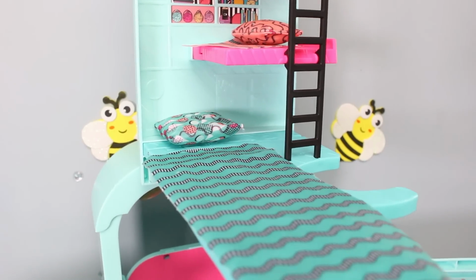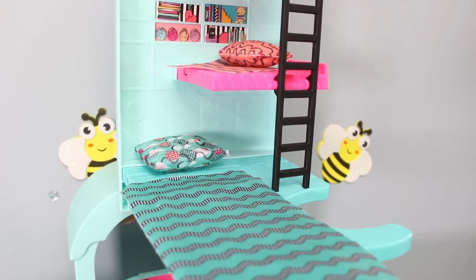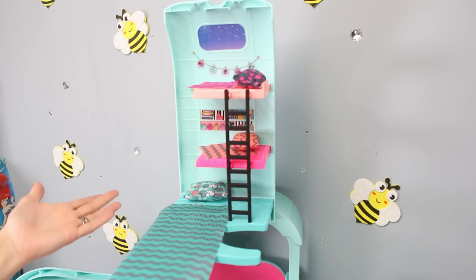And it's a little hard to see it in there, but just like the other rooms, this one does have plastic molded shapes on the walls. And underneath that bottom bunk there, we have a small dresser. And that's the end of our bunk bed area.